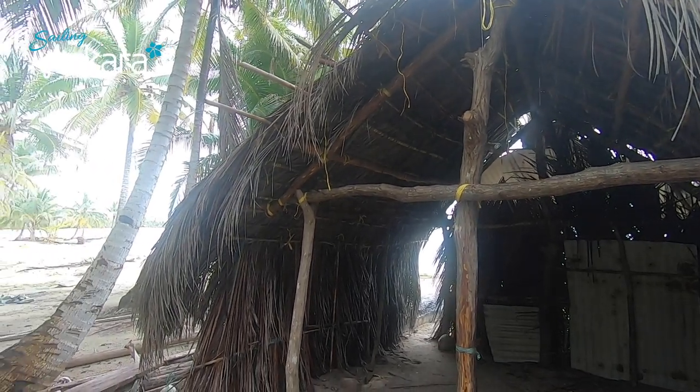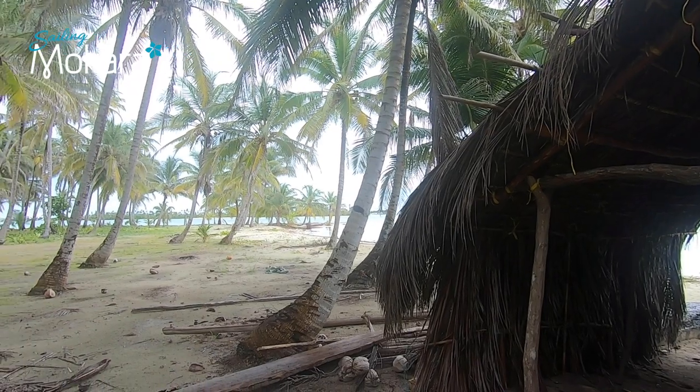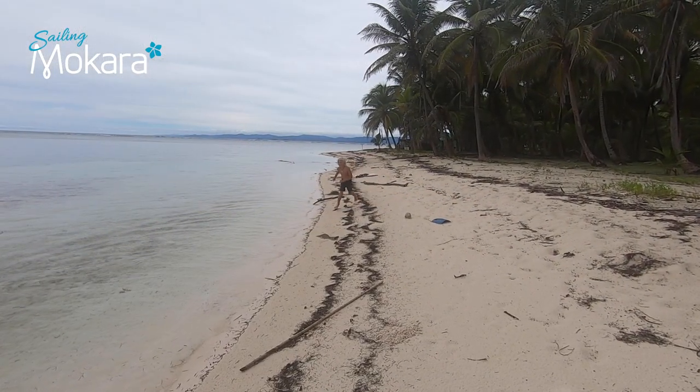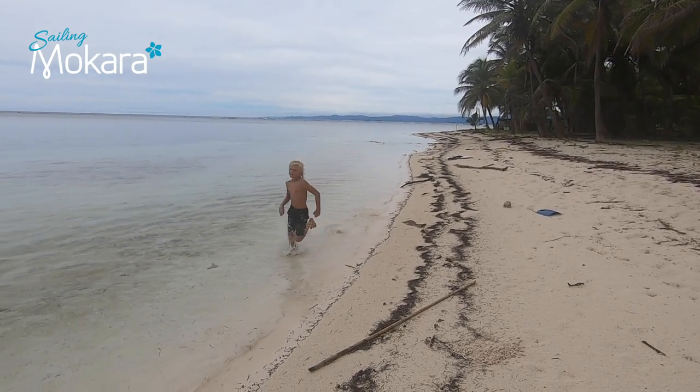We're surprised by how simple the construction is and the interior layouts. It's not safe to be all right around these coconut trees. We loved running and playing on the wide open beach.